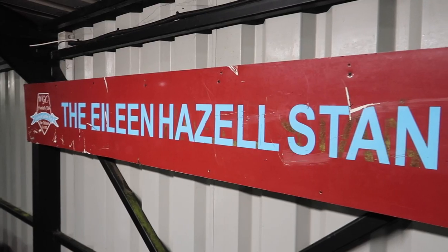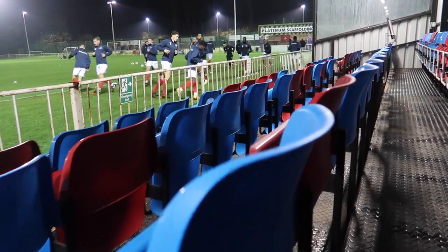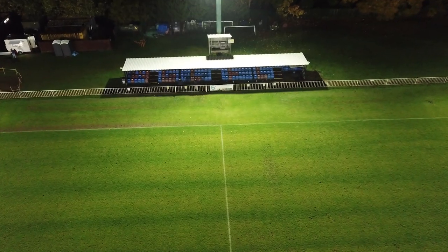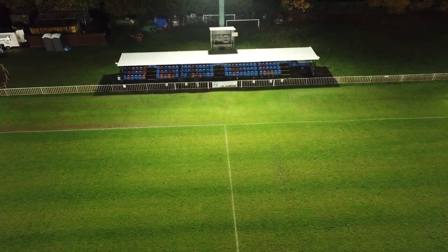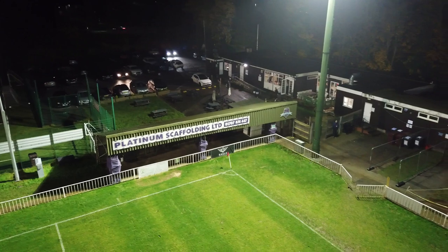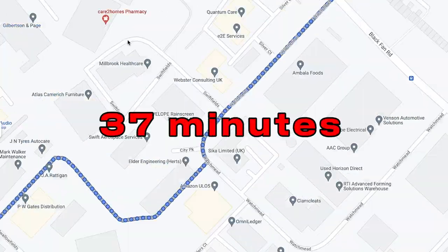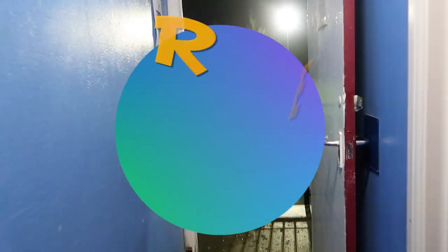Let me tell you about the seating arrangements. There are plenty in the Eileen Hazel stand, and they've also got some cool lettering designs. You can see the WGC from the sky. But if you're a fan that likes to stand on their feet with a roof over their head, then just by the clubhouse is the scaffolded terrace. The total capacity is 3,000, and if you're making your way to the ground via the train station, it's a 37-minute walk.